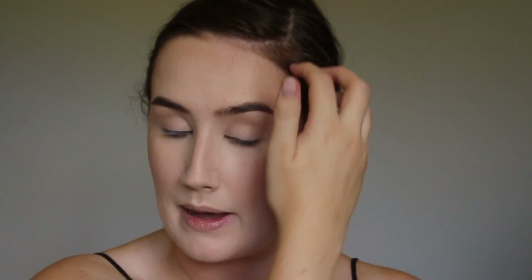Moving on to the eyes, I am so excited to use this. I have never used a Wet n Wild eyeshadow in my life. I have wanted them for the longest time, and they came to Farmers last year in New Zealand, and I picked this one up literally like in November or December, and I left it in my handbag for ages and I forgot about it. And then I think I might have been emptying out my handbag in my Vlogmas actually, I found it.